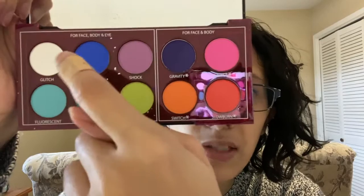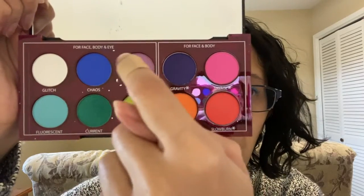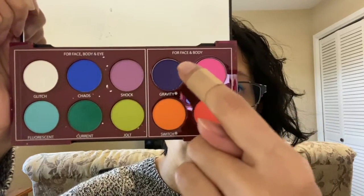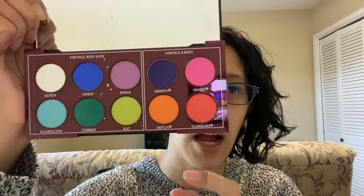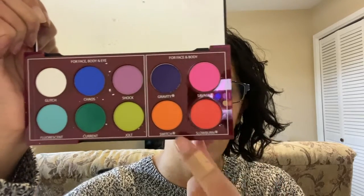What I love about this is that, as you can see, this tells you that this is for face, body, and eye. And then this one tells you that it's for face and body, because with some of the eyeshadows, you can't use them on the eyes. So all of the ones with an asterisk, I believe you can't really use on the eyes. It's more of a full-on face one, based on certain ingredients that are in there. So I like that they separated it so you know which ones are safe for the eyes and which ones you preferably shouldn't use on your eyes.